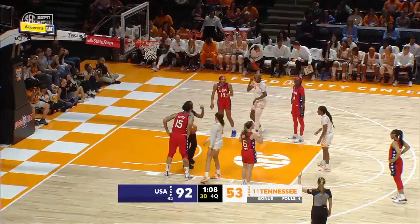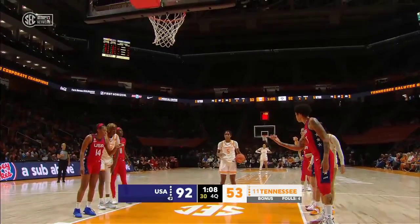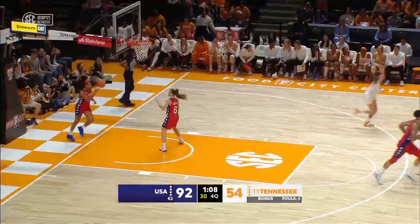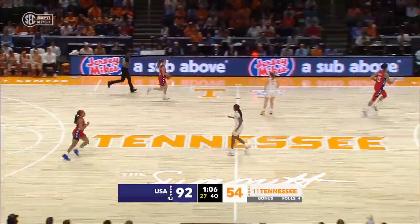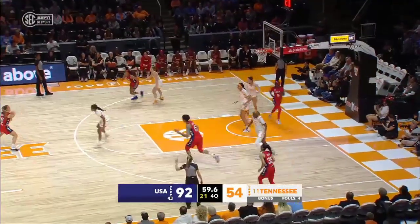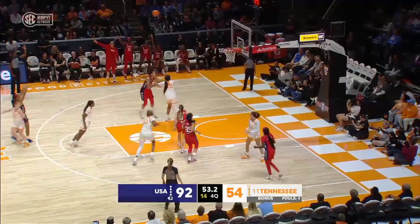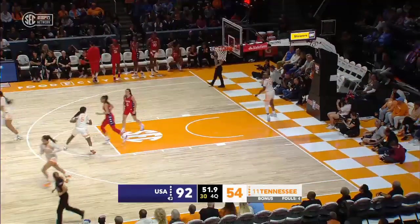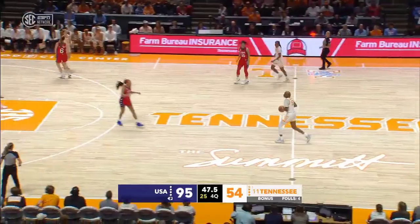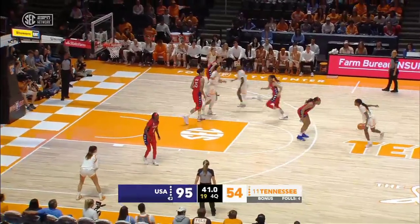More free throws coming for Wynn. Kaya Wynn, the junior from Richmond, Texas. She's got 5. There's 1 minute left in the game. Ionescu, dump off to Griner. Outside to Laney. How about that ball movement? Yeah, inside out, out of the paint. Good fundamentals. Laney with 14 points tonight. USA Basketball 11 for 22 from the floor, 56% from the court for these 4 quarters.